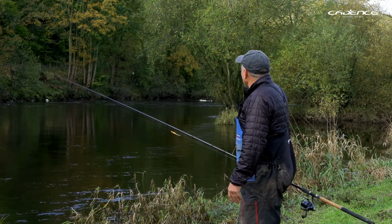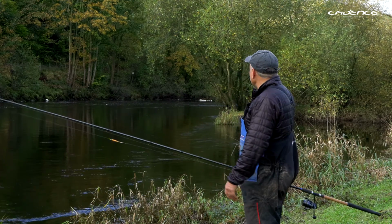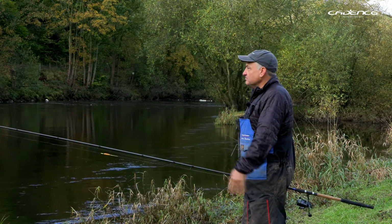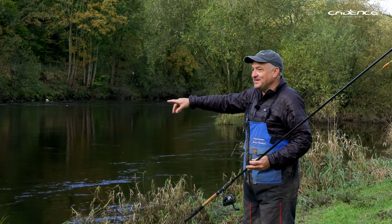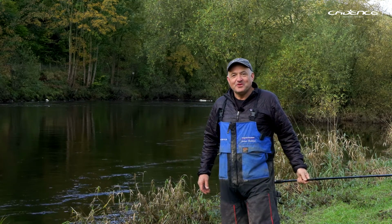And I had a walk along this stretch with Mervyn from the club last week, so I've familiarised myself with the different pools. This is one of the bottom pools, and it's called the signal pool. And I'm going to go and try just off that point and trot my float down here. So it'll be an interesting learning curve, fishing worms on a float, but we'll give it a go.